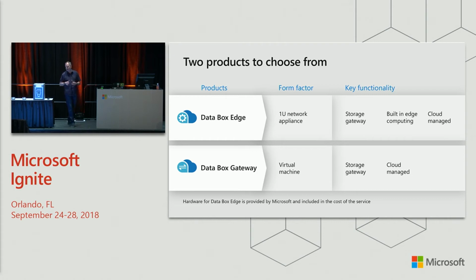And so DataBox Edge, which is actually up here on stage, Matt didn't point this one out, only the offline devices. We also have this down on the expo floor if you want to take a closer look at it or after the session. It is a 1U network appliance. It is made by Microsoft, and basically you go up to the Azure portal to order one of these, and we send it out to you, and it's a loan device. The cost of the device is included in your monthly service for DataBox Edge. And so it is not a CapEx purchase, it's OpEx. It shows up on your monthly Azure bill, and you can keep it for whatever period of time you need to use the device.